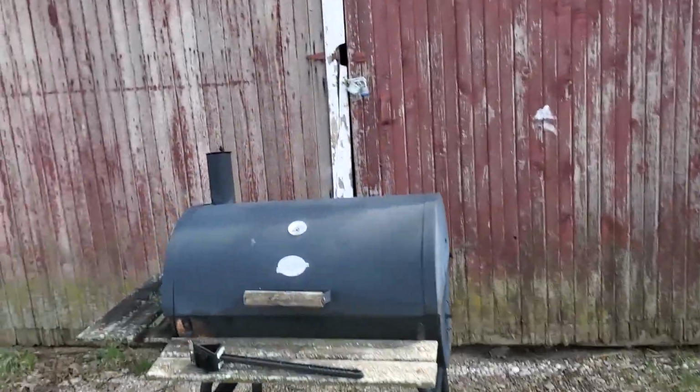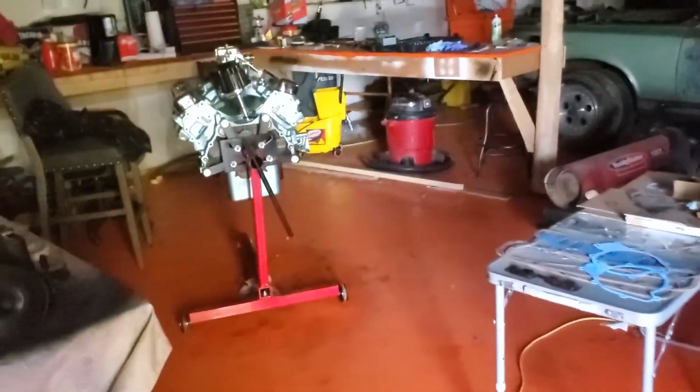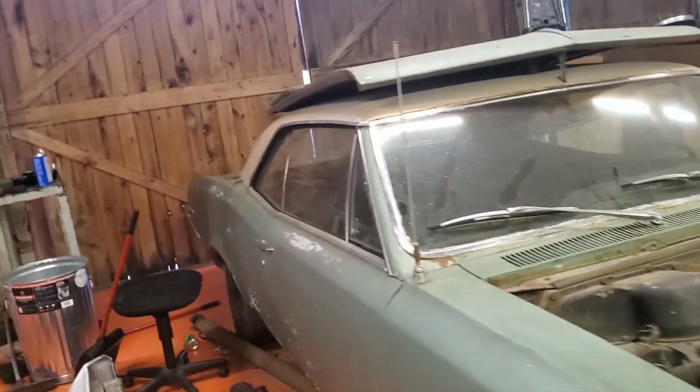We have a gorgeous day today here in Michigan, so we are going to open up the garage, get the LeMans out, get it power washed, hopefully get the engine in the next few days. Got more parts coming today, so hopefully this gorgeous piece of Pontiac 400 can finally make its way into this rustic LeMans. But let's get these garage doors open and push this thing out of here.